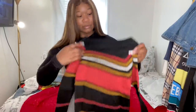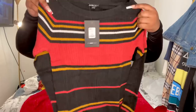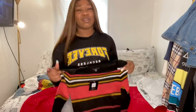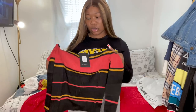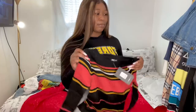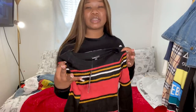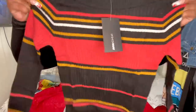But it's just like this little sweater top. I just thought it was really cute. Really simple, you know, compare with some jeans and I could pair it with my black and white Vans and my leather jacket. Just like something to make a quick fit out of. So yeah, let's go and try it.